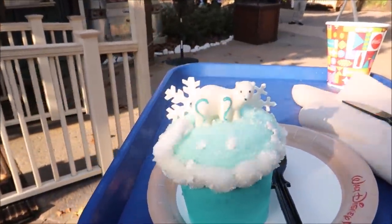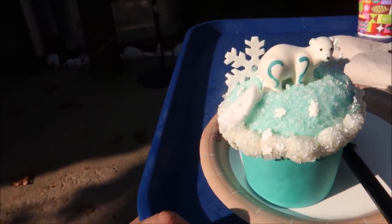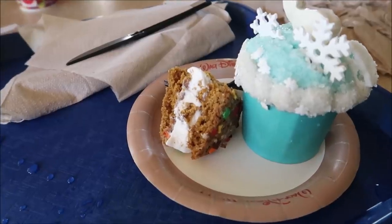But why do they keep making cupcakes so beautiful? Like, you don't want to cut into that. I don't want to damage it. It looks like art. And I found a little table over here and gained an extra little treat because I ran into some friends.